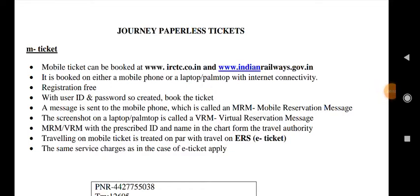In this class we are going to see journey paperless tickets. Okay, let us start the class. First ticket is M ticket. M ticket means mobile ticket. Mobile ticket can be booked at www.irctc.co.in and www.indianrailways.gov.in. From both the sites we can book the mobile ticket.